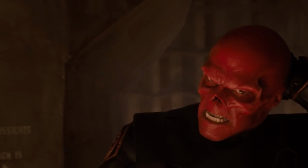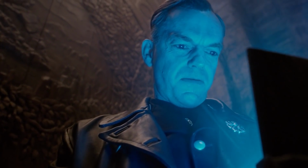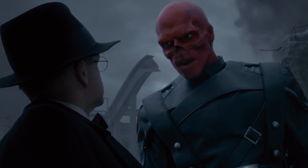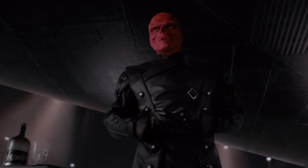The Red Skull is one of my favorite comic villains, and his initial design in Captain America: The First Avenger was spot on, especially when you consider the horrible 90s TV movie. Johann Schmidt, after experimenting on himself with a serum created by Dr. Erskine, saw all the skin fall off his face, leaving nothing but a noseless red skull behind. It truly was a very comic-accurate design that worked and was believable.